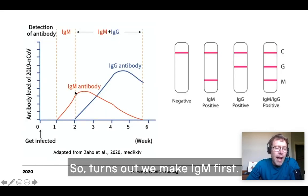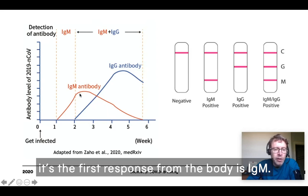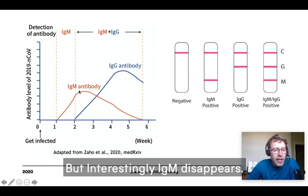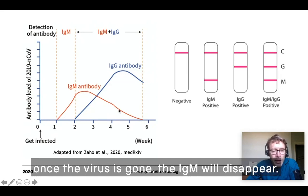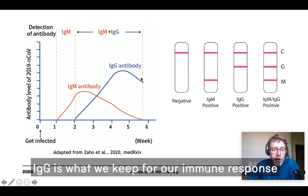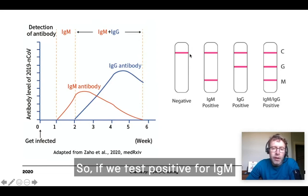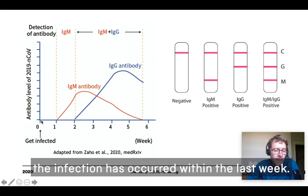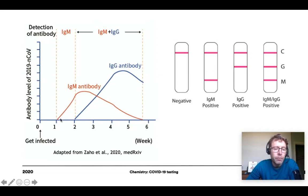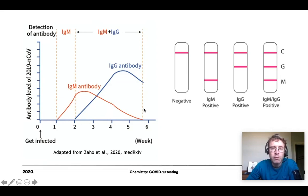So, it turns out we make IgM first. IgM starts to be made first. It's the first response from the body. But interestingly, IgM disappears once you've cured the illness. Once the virus has gone, the IgM will disappear. IgG is what we keep for our immune response forever. So if we test positive for IgM but negative for IgG, you know that the infection has occurred within the last week. So the person's infected, they've got antibodies, but they've only been infected for 1 week.